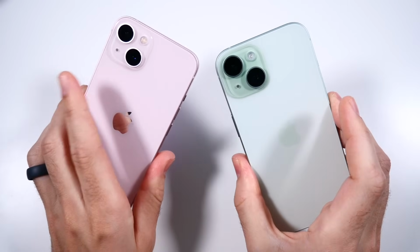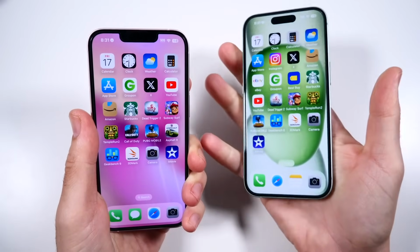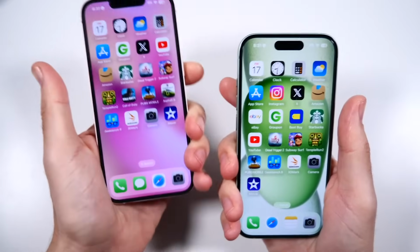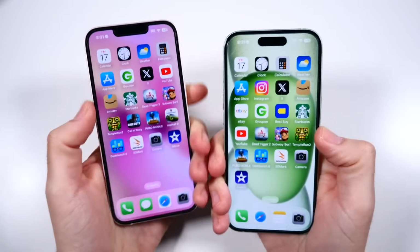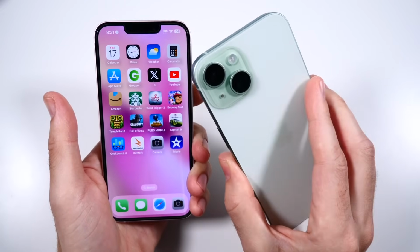I would say the biggest change here is the way the 15 feels. It just feels better to hold. It's lighter and it just has more comfortable ergonomics. So for the day-to-day, this kind of digs in the palm a little bit, especially if you're not using a case. But even if you are, the case is going to be a little bit sleeker on the iPhone 15.